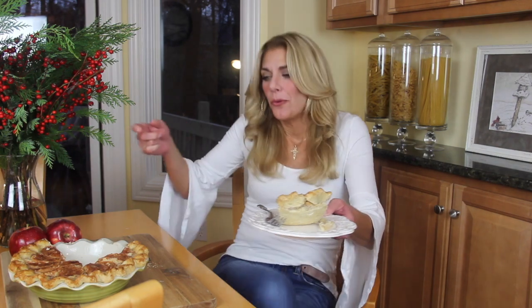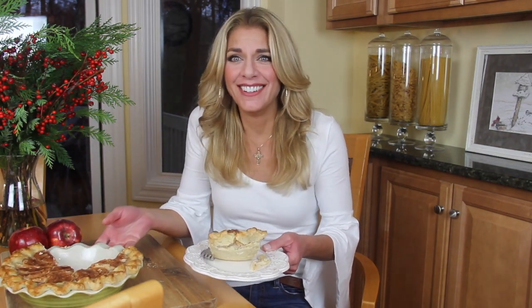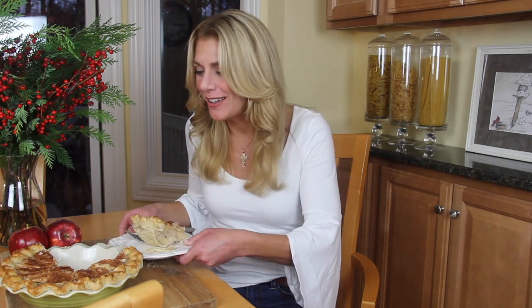Hi there. Well, here it is, and I couldn't wait. I had to cut into it. I have to have a piece while I'm talking to you. I baked it for about an hour and 20 minutes, and then I let it rest and cool on the counter, and then I popped it in the refrigerator. It is important for it to really chill. A good 3-4 hours, overnight is perfect as well.